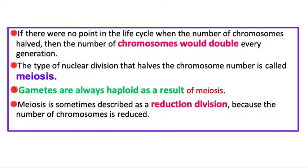If there were no point in the life cycle when the number of chromosomes halved, then the number would double every generation. And so the type of nuclear division that halves the chromosome number is called meiosis. And gametes are always haploid as a result of meiosis. Meiosis is sometimes described as reduction division because the number of chromosomes is reduced in the process.